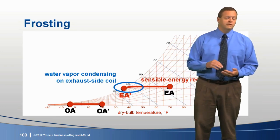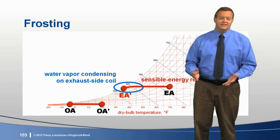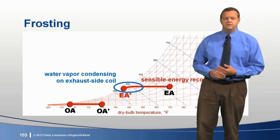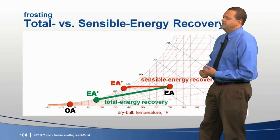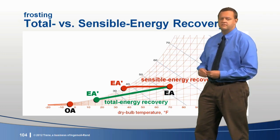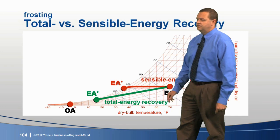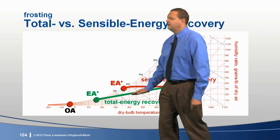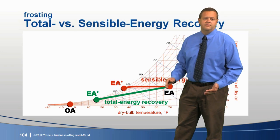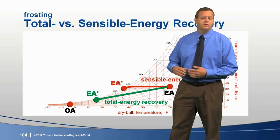During the winter, the air inside most buildings gets pretty dry too, unless there's a humidification system. The drier the indoor air, the less likely frosting will occur. And it also depends on whether a sensible or total energy recovery device is being used. This green line shows the condition of the exhaust air as it passes through a total energy recovery device. The red line depicts sensible recovery device. As the exhaust air passes through the total energy recovery device, the transfer of water vapor from the exhaust air to the drier outdoor air stream keeps the condition of this exhaust air further away from the saturation curve for longer. Sensible recovery devices do not transfer water vapor, so the leaving exhaust air condition reaches saturation and frosts at a warmer outdoor temperature than it would for a total recovery device.